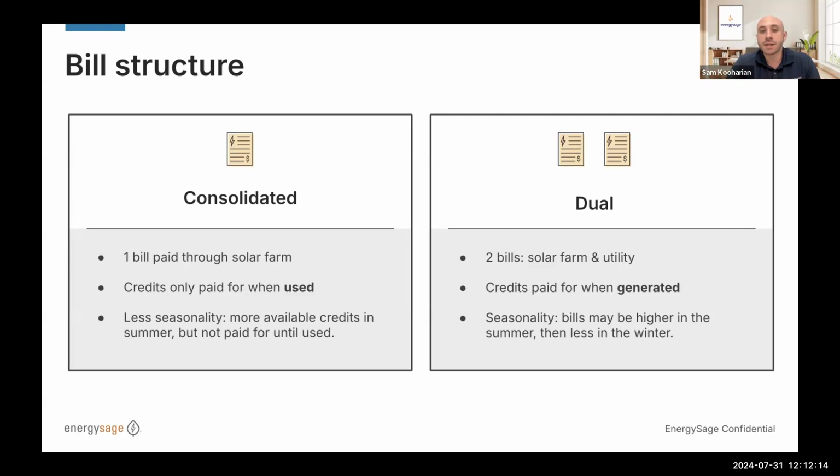The other method here is dual billing. So you get two bills, one from the solar farm and one from the utility. Your utility bill will show that the credits have been added onto it and will be deducted from your cost. So your utility bill may have some small remainder left over, but you'll see that the credits are applied to your cost. So it's not that you're paying two bills, but you're really receiving those two bills, but you're primarily paying, again, the community solar farm. The difference here is that you're paying for the credits as they're generated, not as you're using them.